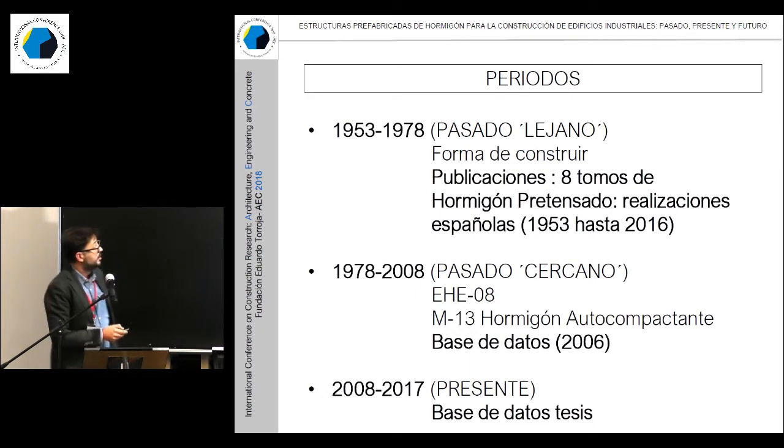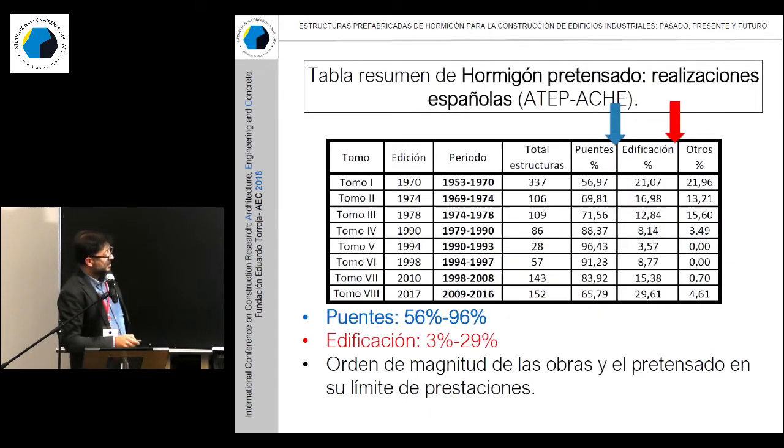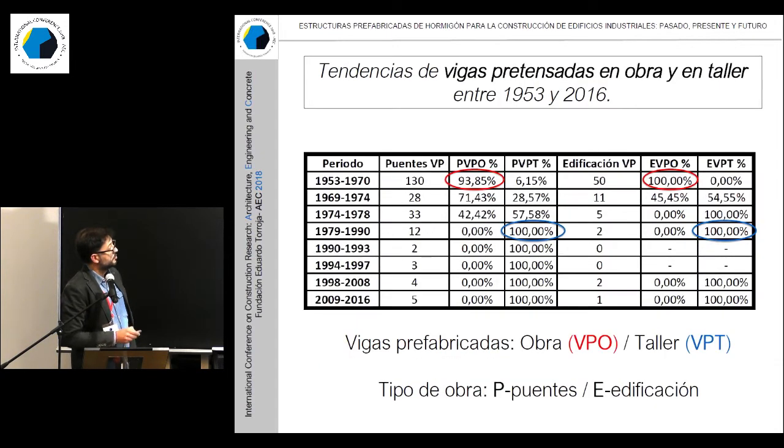Y de 2008 a 2017 lo hemos basado en una base de datos de una tesis que estamos elaborando en la actualidad. Si nos fijamos en Realizaciones Españolas, podemos ver que de lo que más se publicaba era de puentes, bastante más que de edificación. Tenía un sentido por el orden de magnitud y porque además era donde el pretensado se expresaba en su máxima expresión. Si vemos en lo publicado a través de los años, referente a las vigas, entre el 53 y el 70 casi el 100% de las vigas se prefabricaban en obra. Y sin embargo, a partir del año 79, el 100% se prefabrican en taller. En edificación vemos que los porcentajes más o menos coinciden con los mismos años.